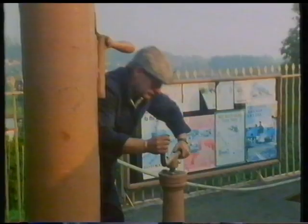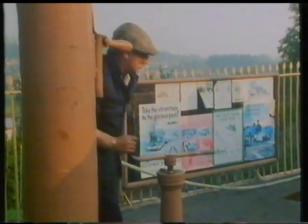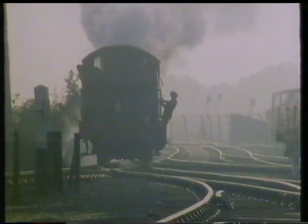The firemen had to keep filling the tank with water because they held about 1,200–1,300 gallons of water, and that was soon used up.